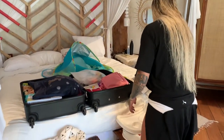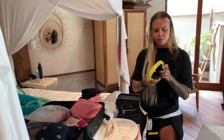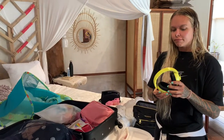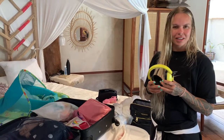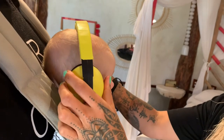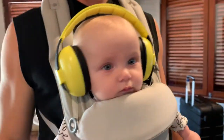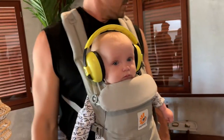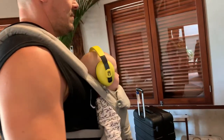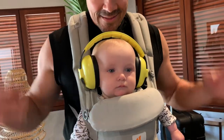Okay, so let's talk about the headphones. This is to stop the noise. I tried to put it on her and she really didn't like that. Let's try to put it on now. You see, in the plane she didn't like that. But depending where you're going, it's always good to have, because if you're on vacation and you want to go to a nice restaurant and it's too noisy, there we go.